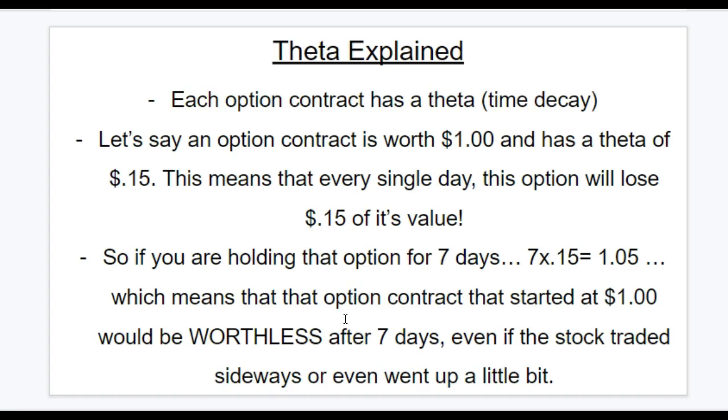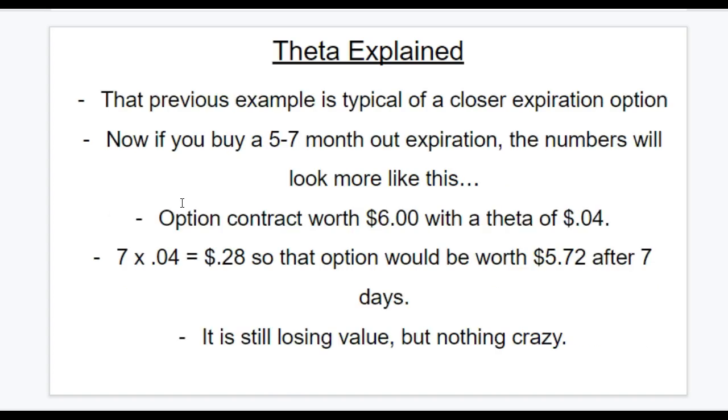So that's that. The next slide here. So that previous example that I showed you, where the option contract is worth $1 and the theta is 15 cents, is very typical of a closer expiration option. So if you bought an option that was just 1 month out, okay?